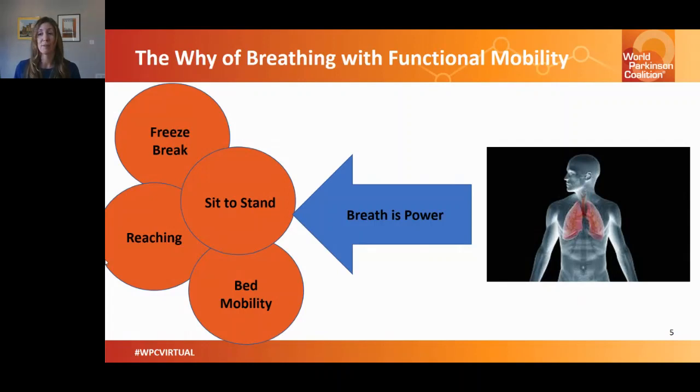For example, if you're lying on your back and you want to roll onto your side, I practice with individuals to bend both knees up, bring your feet flat on the bed, take a deep inhale, and when you exhale, you're focusing on an exaggerated reach because just like strengthening exercises, your muscles are contracting and you're gaining more power as you roll over to your side.